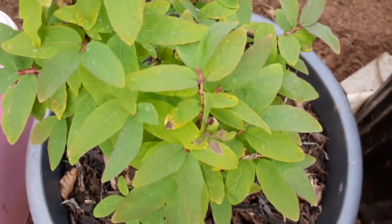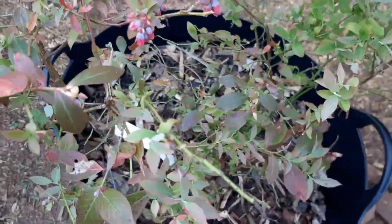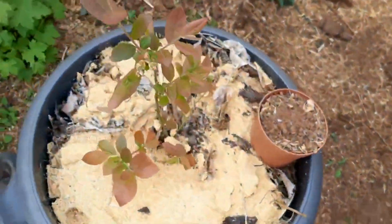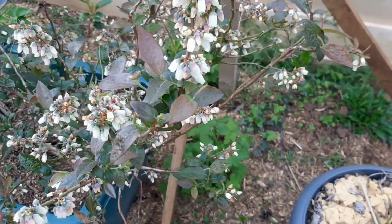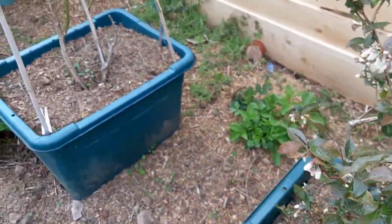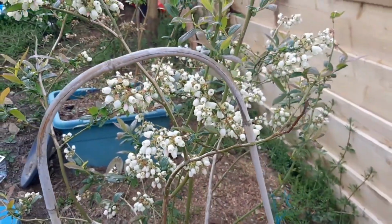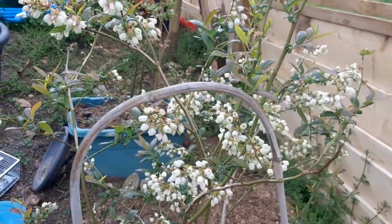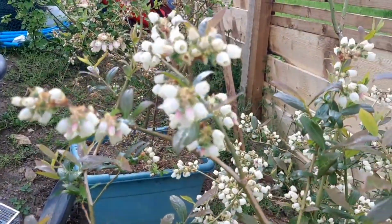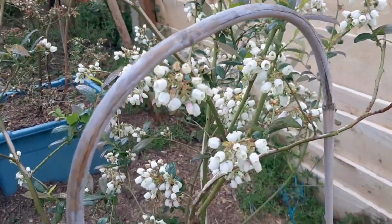And this is my honeyberry. And then this is my sunshine blue. That needs some attention. This is the tiniest of blueberry. And you've seen my lovely blueberries already, guys, but it's still in bloom. Oh, look at that. That's just magnificent. Look at my blueberries, guys. I'm going to be looking for a bumper harvest soon. A bumper harvest of blueberries.